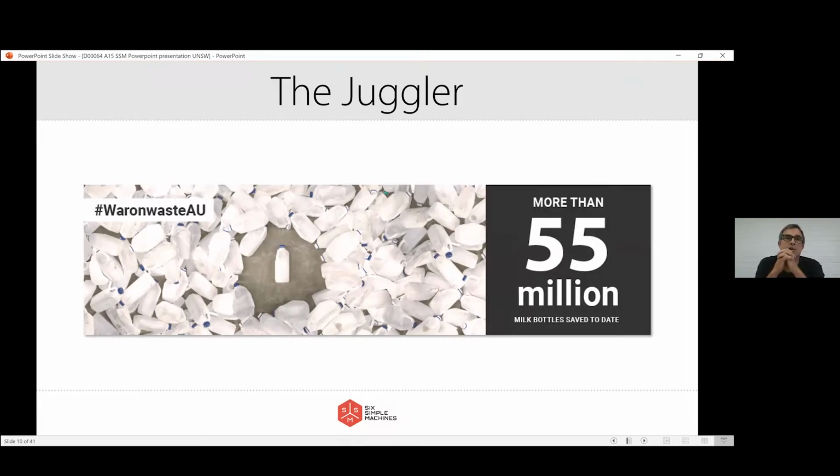We know this because we roughly know what our customers use even on an ongoing basis, and also we work closely with the packaging producers, so we know how many they're producing, and therefore we can sort of unpick that and turn that into a rough number that we think we've saved over the years.